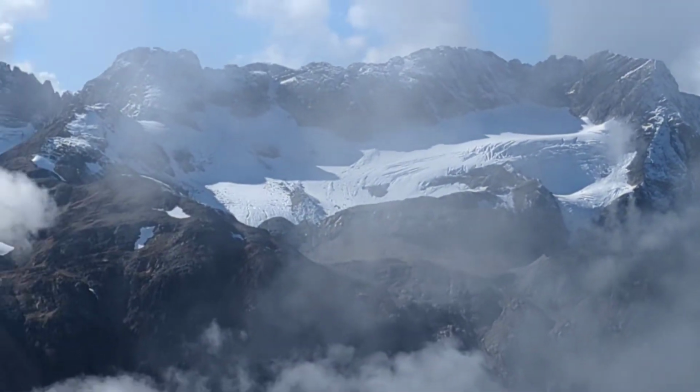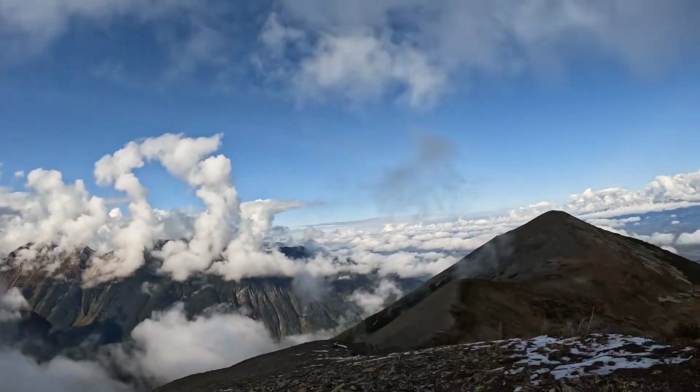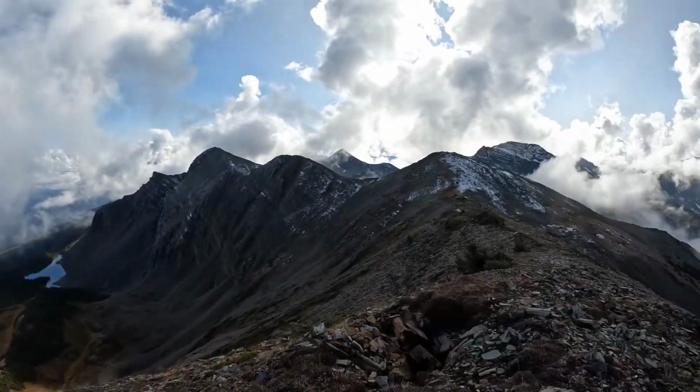Beautiful. The epic views up here. Let's walk this ridge line for a bit.